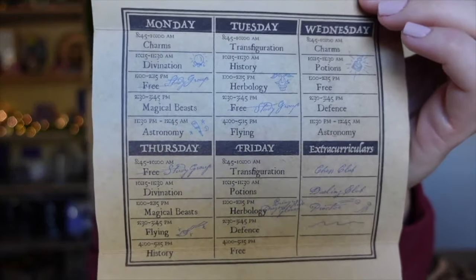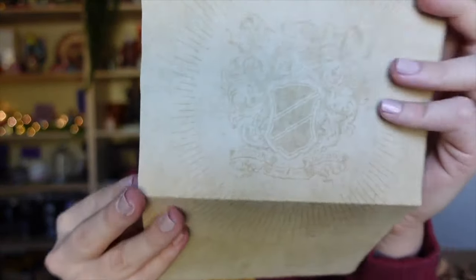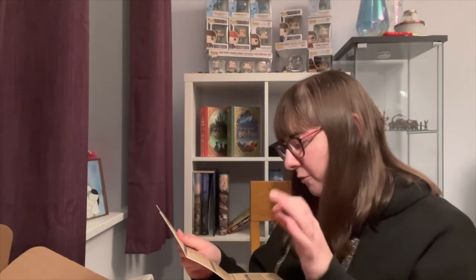There's so much information on here and little handwritten notes. This is designed so well. And then on the back side, you can kind of see a watermark print. This is amazing. So it basically looks like a timetable, and it's been annotated as if you've used it and written on it. There's a tiny little mandrake there. This is so cool.